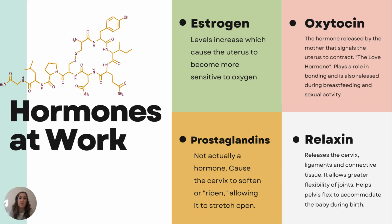All right, let's talk a little bit about the hormones that are working with us during pregnancy and labor. Estrogen levels increase and cause the uterus to be more sensitive to oxytocin. Oxytocin is the big one that we hear in pregnancy and birth, the love hormone. This hormone is released by the mother and signals the uterus to contract. So that's what creates our contractions, that hormone oxytocin. It plays a role also in bonding and is released during breastfeeding and sexual activity, which is why it's called the love hormone. It's probably what got you here.